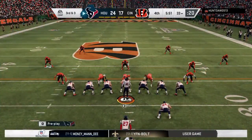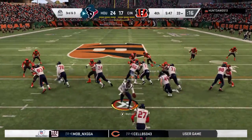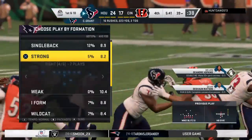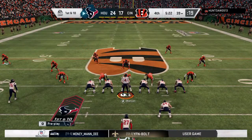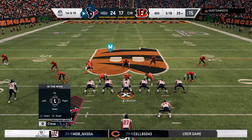Set! 19! 19! Now a handoff here to his running back. And he's got the first before he's brought down at the 39-yard line. They get 6 on the pickup there as the drive will continue. So signs of life in what's been a dormant offense in this second half.